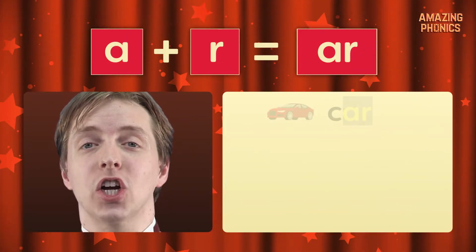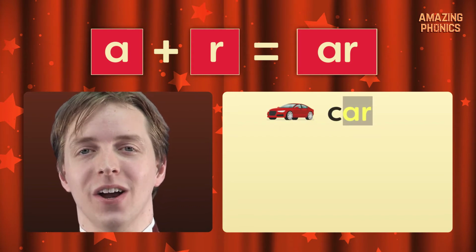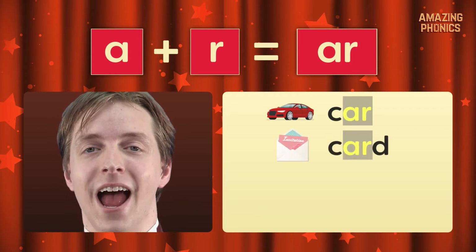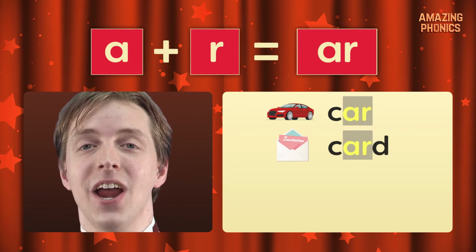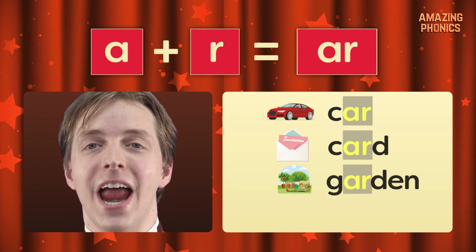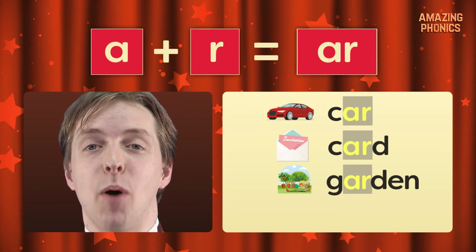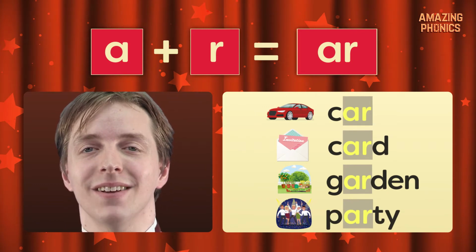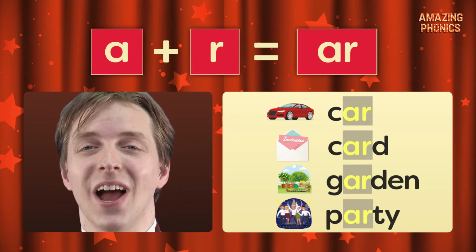AR, car. AR, card. AR, garden. AR, party. Car, card, garden, party. Okay!